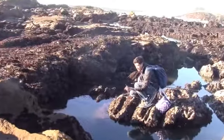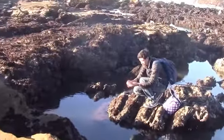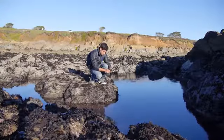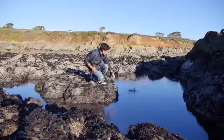Nice healthy little cabezon. Not what I'm going for, and I couldn't keep them anyway. They need to be 15 inches at least. All right. Can you see the fish?